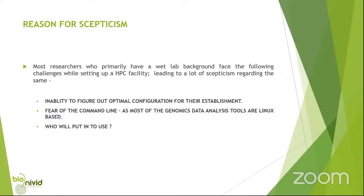The third and biggest challenge is who is going to put this facility into use, because the fear of the command line is so overwhelming that most of us, even if we procure a facility, even if we have a computational setup in our lab or in our establishment, we end up losing interest because the fear of command line is too overwhelming, right?